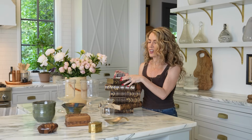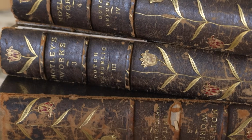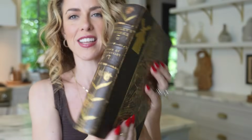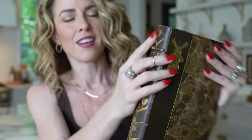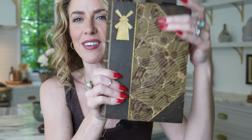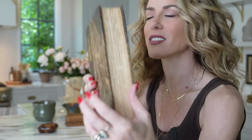So first, these books. I could not pass them up. They are so beautiful. It is a collection of Dutch books. Look, they have the little windmill embossed in gold on the front, and then the spine is leather. There's the most beautiful floral relief embossed with gold detailing, and then the cover is marble. They're so pretty. And the pages, I mean, it's kind of hard to see, but the pages they're really beautiful.